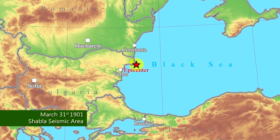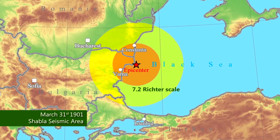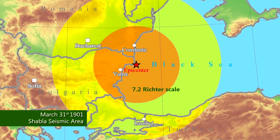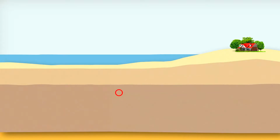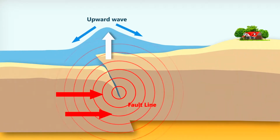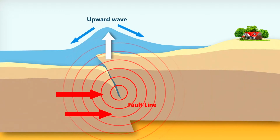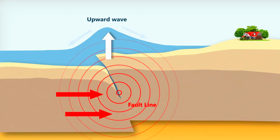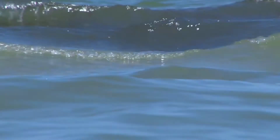On March 31st, 1901, an earthquake with a magnitude of 7.2 on the Richter scale occurred in the Shabla seismic area. It was the most powerful earthquake ever recorded in the Black Sea. Around Mangalia city in Romania, intensities of 9 to 10 on the Mercalli scale were reported, with significant consequences. A 4-meter-high tsunami wave affected several coastal cities in Bulgaria and Romania.